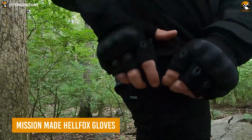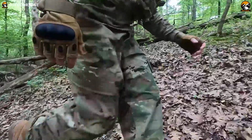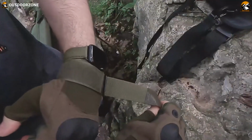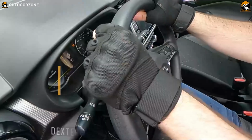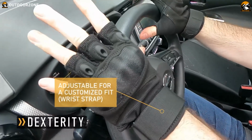Next, we have the mission-made Hellfox gloves to make sure you never run out of grip, wearing this comfortable pair of hand gloves for any challenging tactical jobs. Of course, the first thing anyone will love is the hassle-free wearing experience thanks to its elastic cuffs. But for the best fit, these gloves have hook and loop wrist straps to ensure that adjusting is quick and efficient.